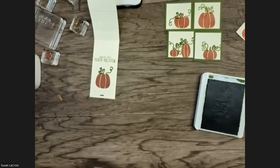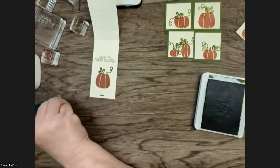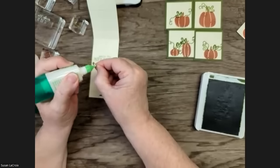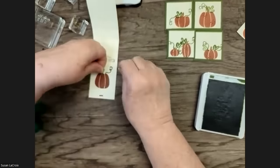Are you leaving your open ink pad off camera so I won't yell at you? I'm going to use it again in just a minute, because I thought while I have my ink open, I might as well do the inside piece. I'm just giving you a hard time. I know. And I'll let you.